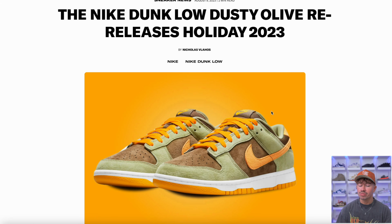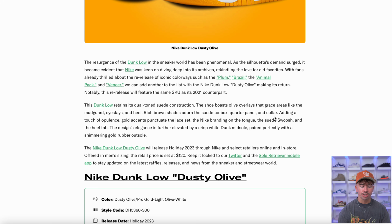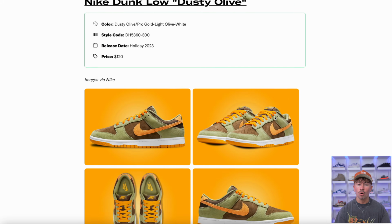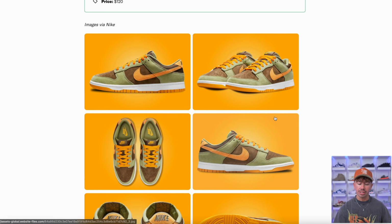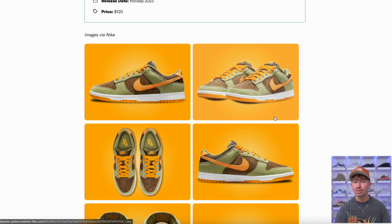Right, we got yet another Nike Dunk Low restock. We've seen a bunch of them lined up for 2024. But this year, we're going to be getting the Dusty Olive colorway, this pair of shoes right here, and they're actually dropping holiday 2023. Now, we're not entirely sure of the exact date for this pair of shoes, but what we do know is that Nike is restocking a lot of the 2020 pairs of Nike Dunk Lows. Not entirely sure about this pair, if it is actually reselling or anything like that. At some point this holiday season, Nike's going to be dropping these things again.